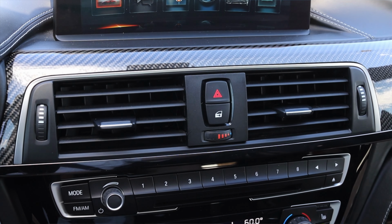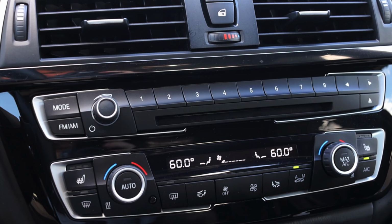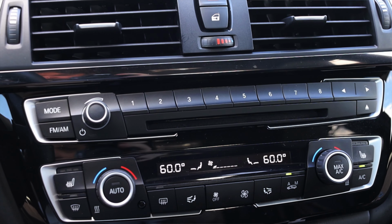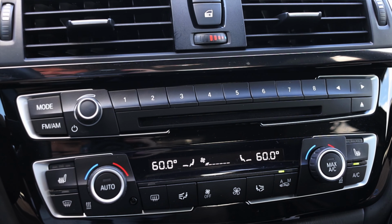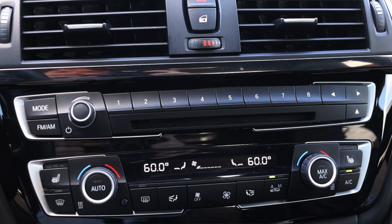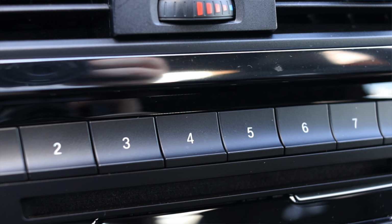Then I have my central locking and hazard switch in the center of two vents. Very classic BMW here. And then, of course, I have my favorite buttons, radio controls. These favorite buttons can also be set to, like, navigation points, or if you hit number 3, you can set it to just bring you to Apple CarPlay if you have that feature. Very, very cool that BMW does this. I've always, always liked the fact that they did this.